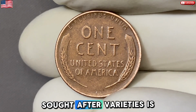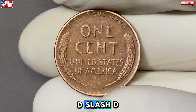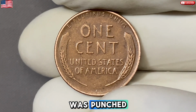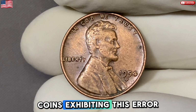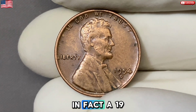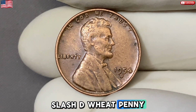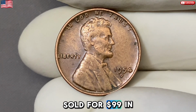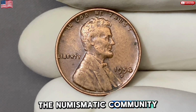One of the most sought-after varieties is the 1954 D/D/D repunched mint mark. This error occurred when the Denver mint mark was punched multiple times, resulting in a triple mint mark. Coins exhibiting this error are rare and highly prized among collectors. In fact, a 1954 D/D/D wheat penny graded MS-65 RD sold for $99 in November 2023, showcasing its desirability in the numismatic community.